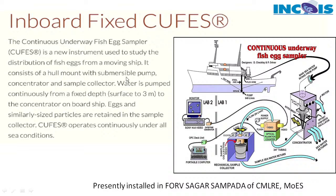So what are the components? It consists of a hull mount with a submersible pump that samples seawater. Water is pumped continuously from a fixed depth and enters the concentrator. From here it goes to the optical plankton counter, then ultimately to the mechanical sampler. Fish eggs are collected, and the quantity information can be obtained automatically or semi-automatically with the help of CUFES. That is the reason CUFES was installed in FORV Sagar Sampada.